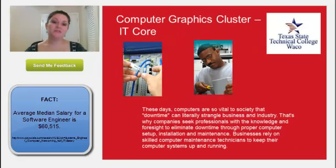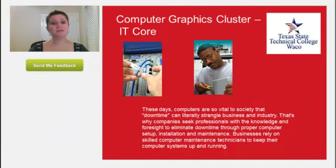The other component of TSTC's computer graphics cluster is the IT core. These days, computers are so vital to society that downtime can literally strangle business and industry. That's why companies seek professionals with the knowledge and foresight to eliminate downtime through proper computer setup, installation, and maintenance. Businesses rely on skilled computer maintenance technicians to keep their computer systems up and running.